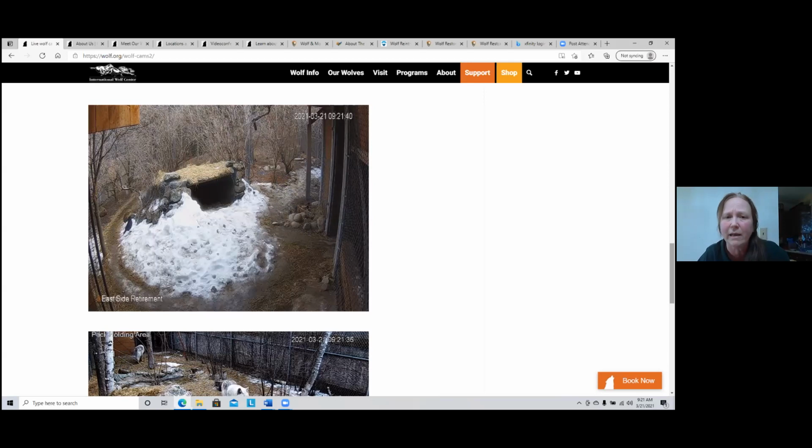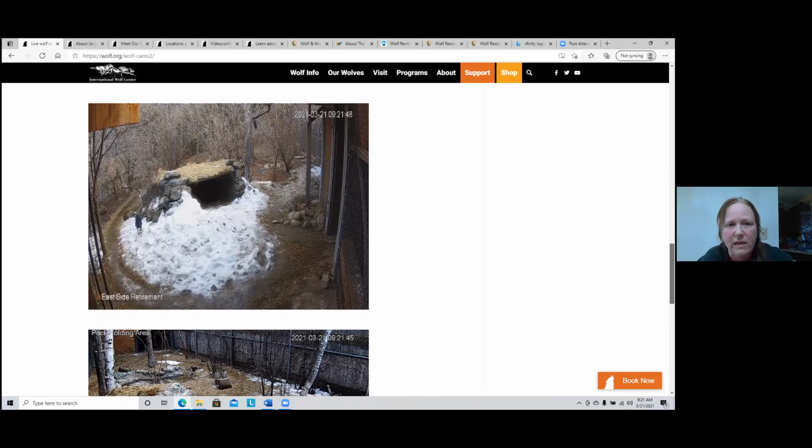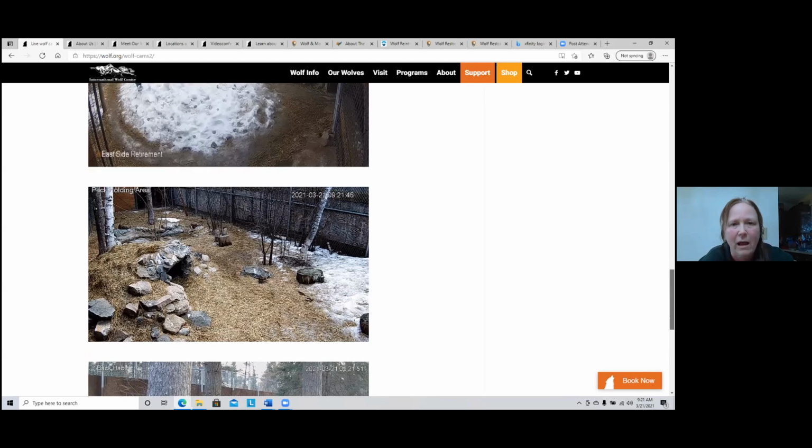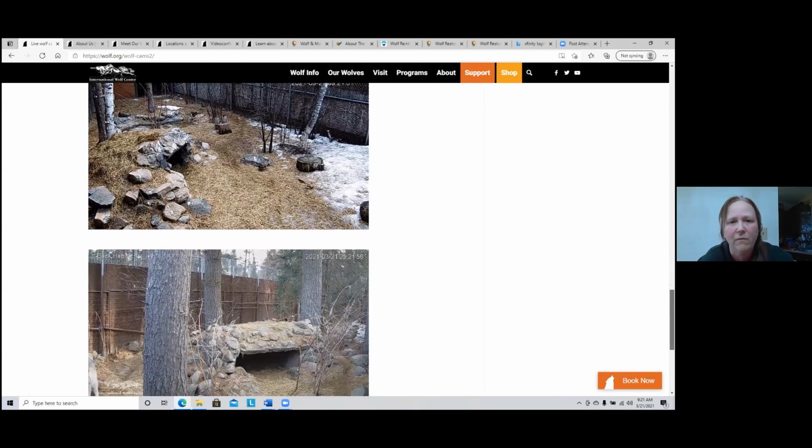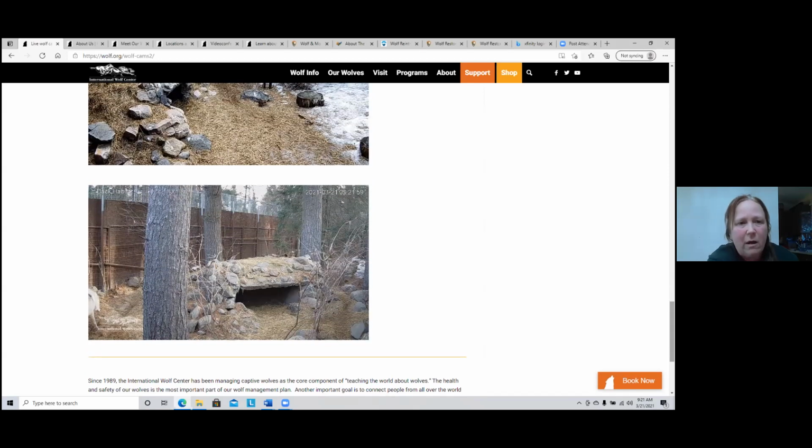What happens then is we have a separate section. That first area that I showed you is about a quarter acre big. Then we've got this section here, which is the east side. Then we've got the pack holding area, which is part of the retirement section also, and also used for pups sometimes when we have them in. And then we've got our back habitat, where you can see we've got Denali and Grizzer in retirement right now.